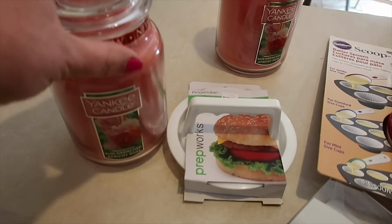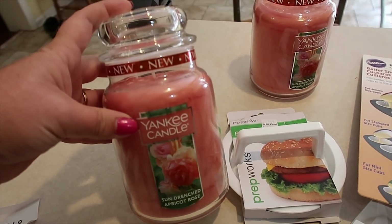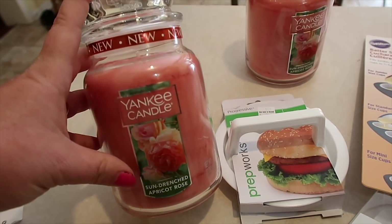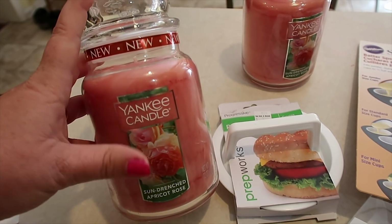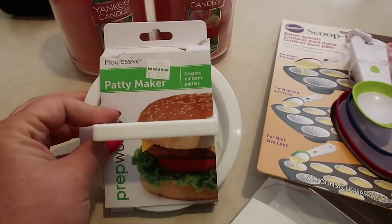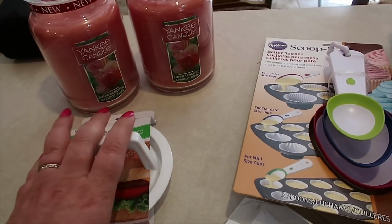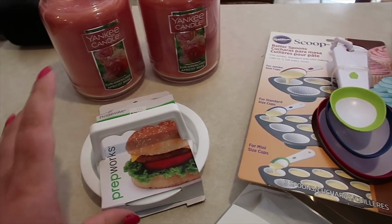Okay, so I always love Yankee candles when I can get them. You know they are on the pricey side. These Yankee candles were $23 each originally, but they were only 11 bucks each yesterday, marked down. It was only this scent. It's called Sun Drenched Apricot Rose, so that's a little different, but it passed my sniff test, so I got 2 of those. I also got this patty maker, and it looks like it's 2 pieces. I just thought I could use these for all kinds of patties I need to make in my life, and again, for the price, I thought it was worth a shot. Also for Travis, when he likes to do burgers for the grill and stuff.